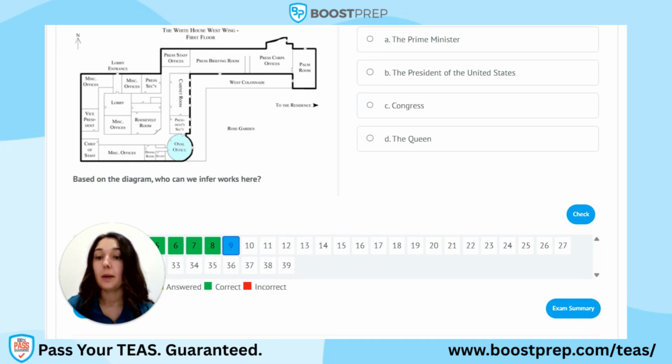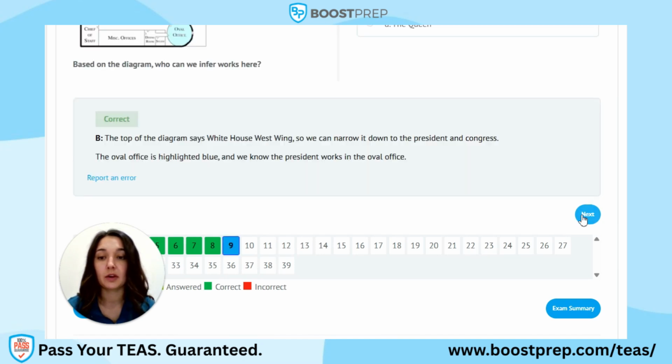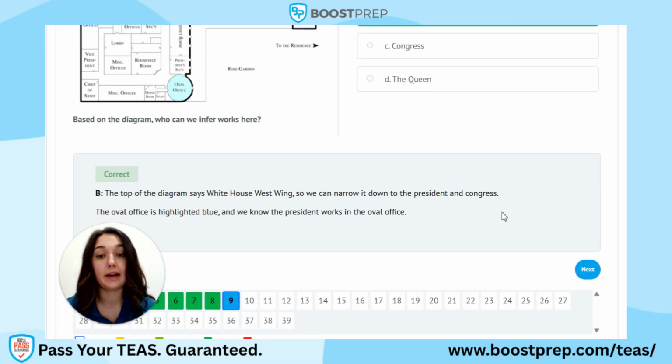Question 9. Based on the diagram, who can we infer works here? A. The Prime Minister. B. The President of the United States. C. Congress. D. The Queen. Correct answer is B, the President of the United States. The top of the diagram says White House West Wing, so we can narrow it down to the President and Congress. The Oval Office is highlighted in blue, and we know the President works in the Oval Office.